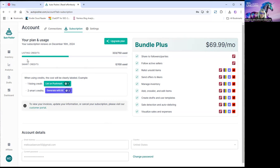So this shows you listing credits, 333 out of 750 used. Smart credits, I don't use smart credits. Smart credits is for using the AI. I have to pick what time I spend learning, and I don't want to spend it on AI for the descriptions and stuff, because I feel like that's just more proofreading I'm going to have to do. So I don't use that, but you can, right?